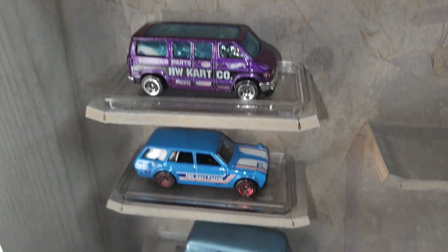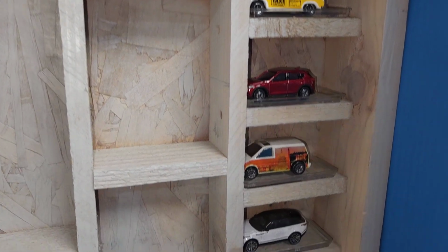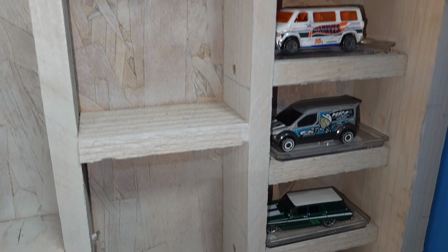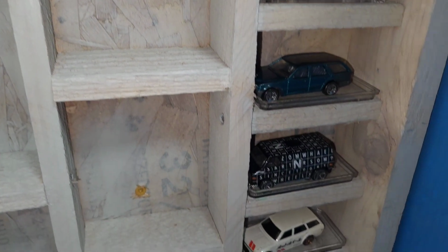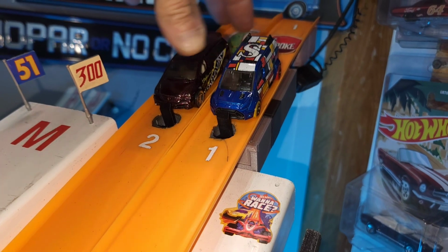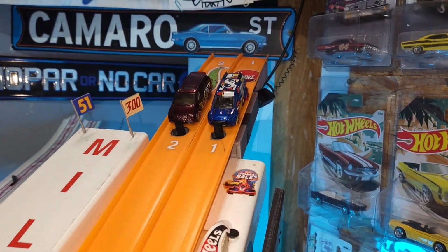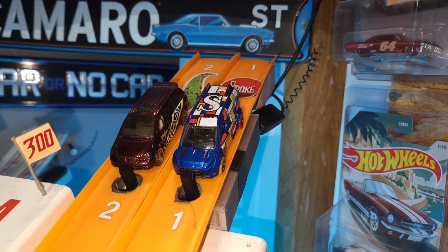So take a look down the right side of the bracket. 32 vans, wagons, and SUVs getting ready to hit the track. So without any further ado, if there's any gaps for time's sake, it'll just be one and done. Otherwise, we'll switch them up, and the fastest lap after lane swaps will be considered the winner of that race.